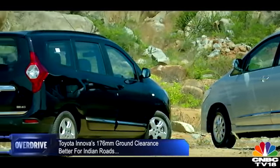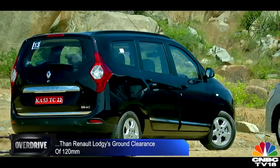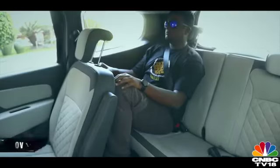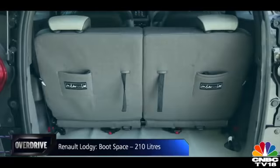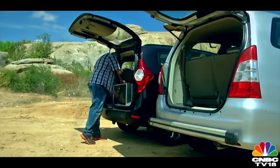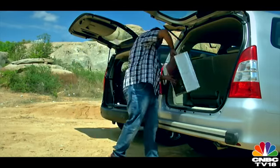The Lodgy comes close though. While the two are closely matched on seating space, the Innova has better comfort for the third row passengers, while the Lodgy has better shoulder room. The Lodgy's boot is 210 litres compared to the Innova's 300 litre capacity, but the Renault has a lower loading lip, making it easier to load cargo.